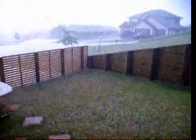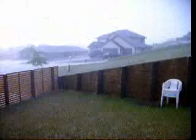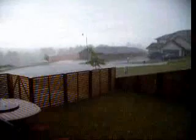Thunder's booming away. Lightning is blazing across the sky. It's a real stinker, this one. I don't know if you can make it out on this video, but over in the distance are the Kaimai Ranges. And then to the right of that, as I zoom around, behind those houses, is the city and the harbour. But man, you can hear this hail. It is here.